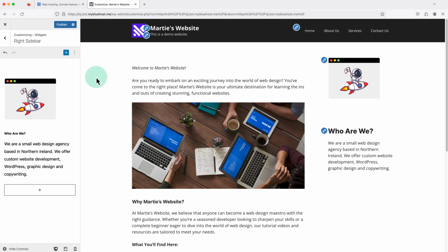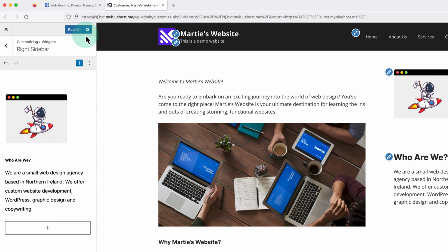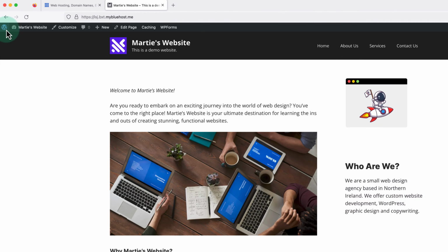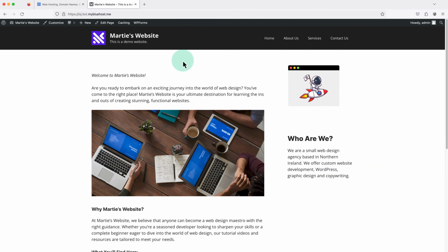Then once we're done adding content and we're happy with our sidebar, we just need to click Publish at the top to save our changes. Then click the X in the top left to close out of the theme options. And we'll see that our sidebar has now been updated and all of our changes are now live on our website.